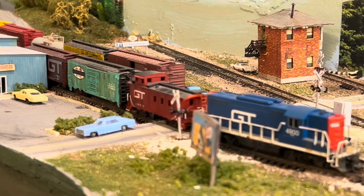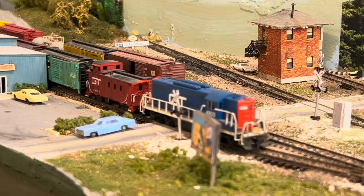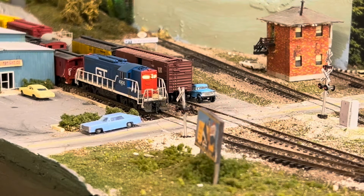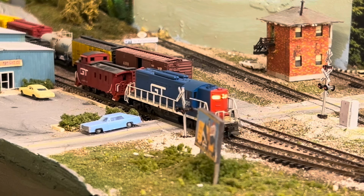This set out and pickup required 11 moves. Had the cars been blocked together, how many moves would it have taken? Can you see if there was a better way for this engineer to deliver these cars in less than 11 moves? I'd like you to put your answer in the comments. Just see what you guys think.